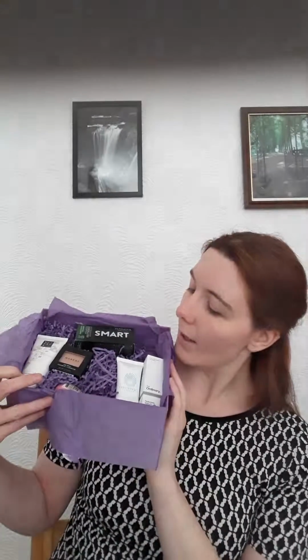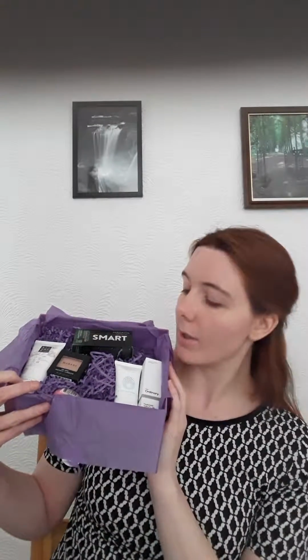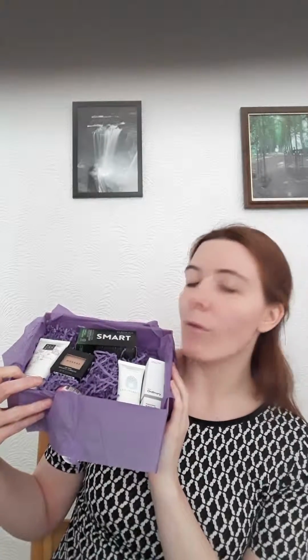So as you can see, there are quite a few products in here. Again, they're all very nicely packaged. I'll be going through each and every individual product and telling you a little bit about it. I'll also be giving you a review on the actual blog on the Witch's Boudoir.